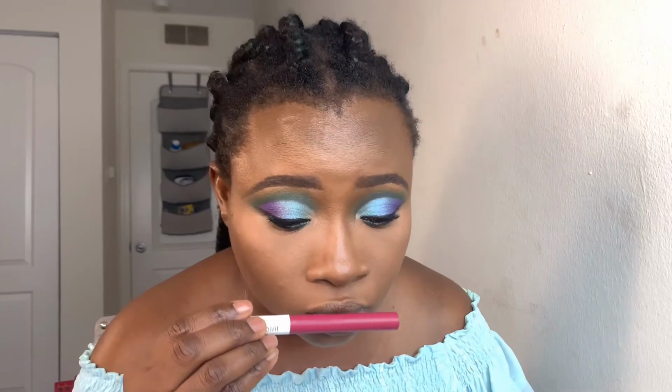Let's set the face. For my lips, I want to use... My eye is very cool tone, so yeah, I think I'm gonna use that. This is the new Maybelline Superstay Ink Crayon. This color is accepted here. I'm gonna do a lip swatch of all the colors that I have in another video, so you guys watch out for that. My lips are acting weird, so I'll do the swatch and then I'll share my thoughts in the other video.